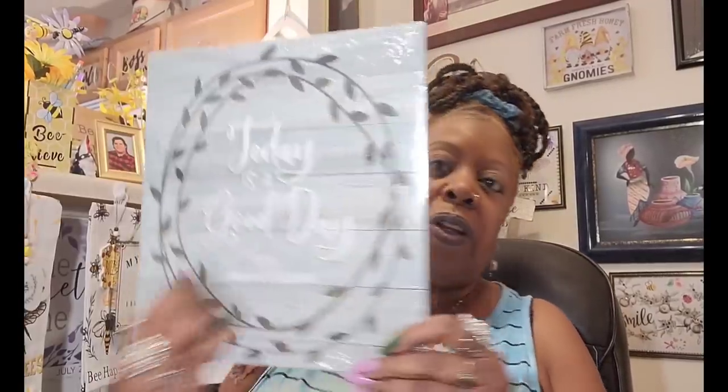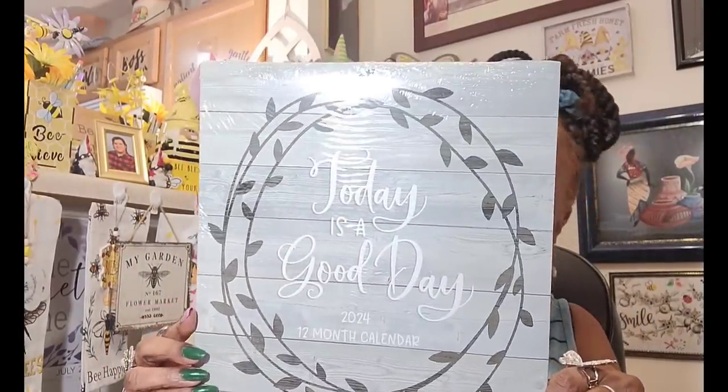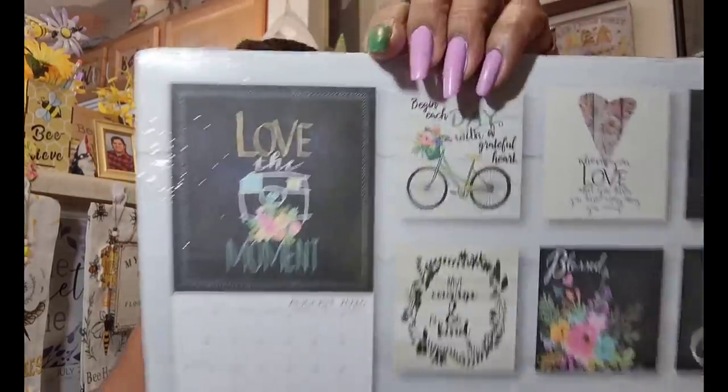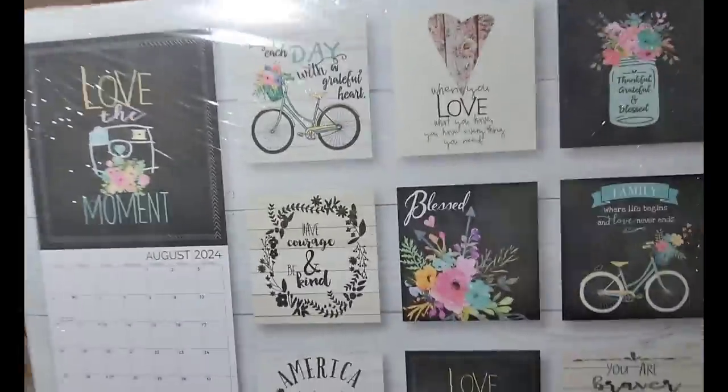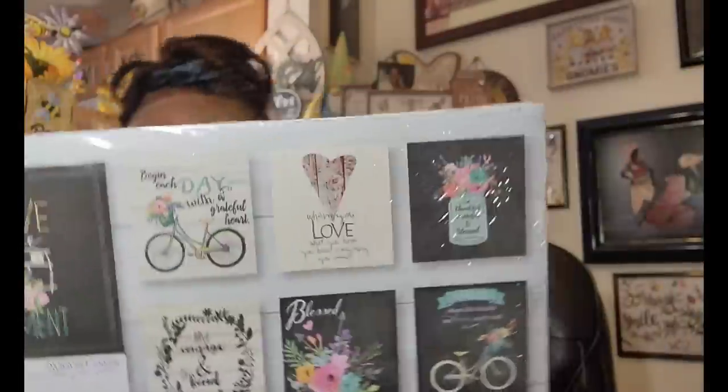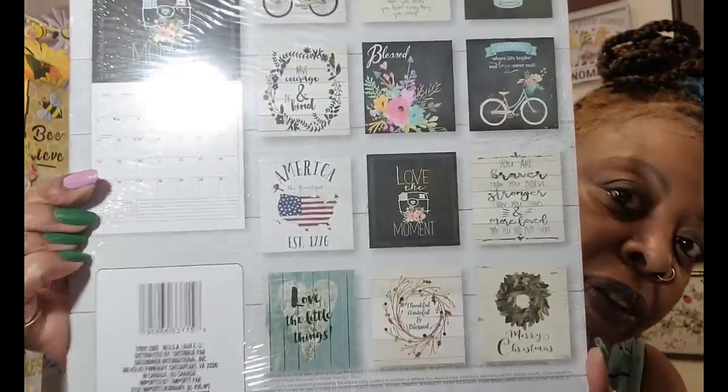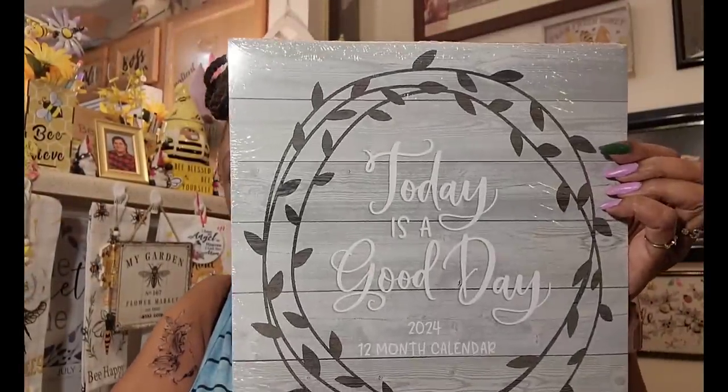Then I got Today is a Good Day. It looks like this. And again, just so farmhouse. All these cute little things, and everybody decorates with these. They make magnets and all other kinds of decorations. I'm not into all that, but I just love these. So I got that one.